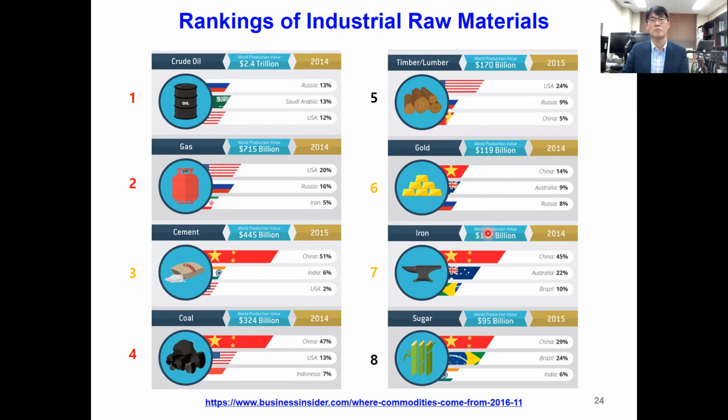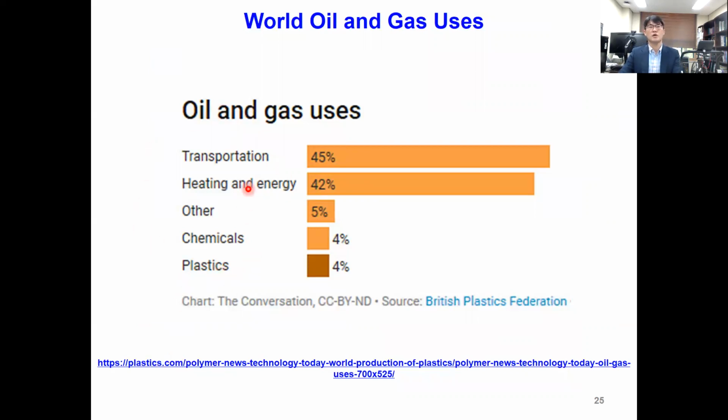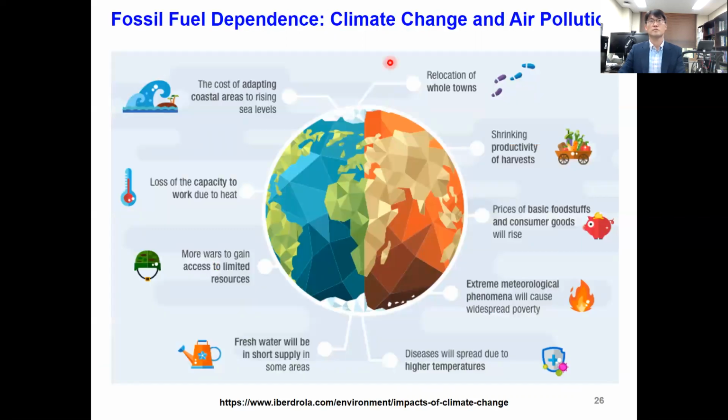And also for number 3, number 6, number 7, to process them you need energy, and this energy mainly comes from fossil fuels. So in that sense, it is no wonder, because these fossil fuels are mainly used for transportation, heating and electrical energy generation. Almost 90% of these fossil fuels go to transportation, heating and energy. So in that sense, it is understandable to see climate change and pollution, because we are burning so many fossil fuels for transportation energy and also heating and electrical generation. So this is mainly due to fossil fuel dependence. That's why we have so many problems with this kind of thing.